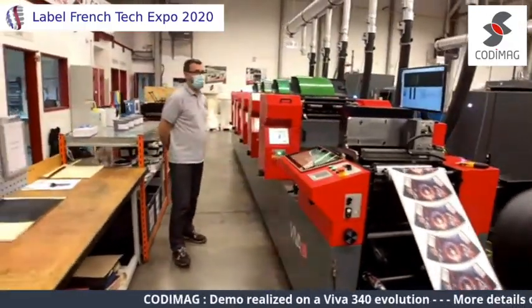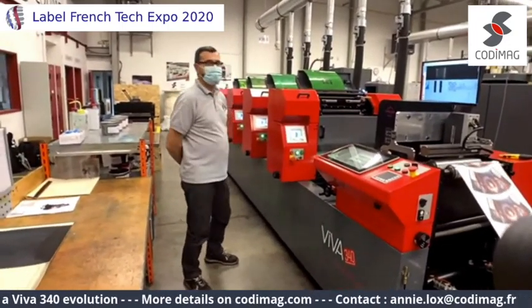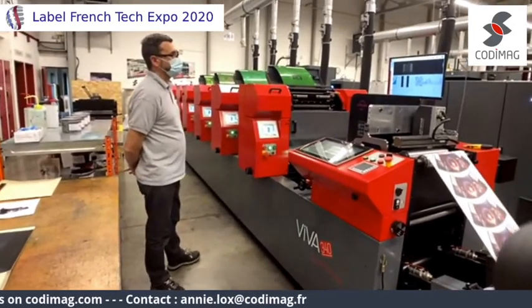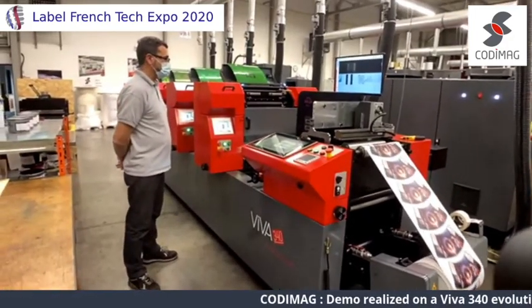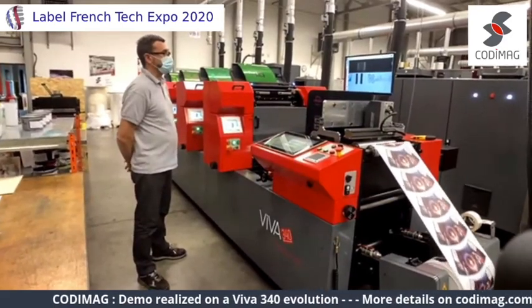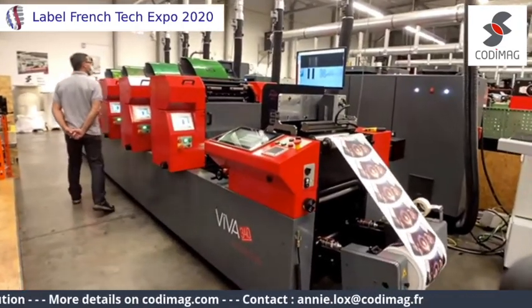So the demo will be held by Ricardo. Some of you may know him already. He's the after sales manager for International. And we will run 2 jobs on this press. So we will have a lot of work for this Friday afternoon because we will print this job and then we'll print another one while GIC will cut and stack the in-mold labels we are printing.